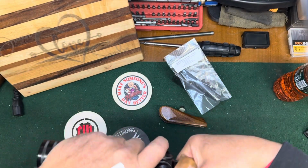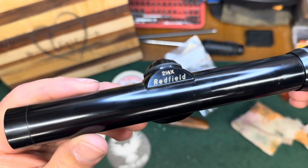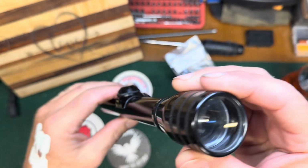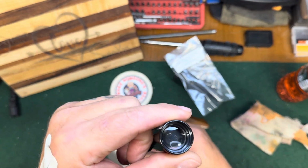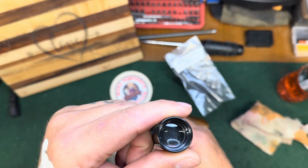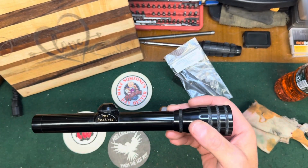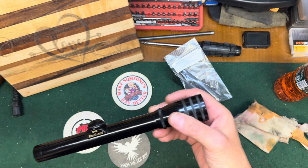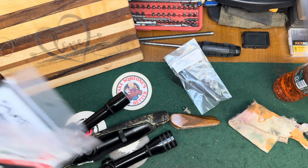It arrived just before it got dark, so I couldn't really check it out really good. But it's a Redfield 2.5 power pistol scope, and the glass looks pretty clean. It's got a smudge on the front lens, so I'll get that clean. But it looks pretty good, and I just got to decide what I want to do for optics, because now we've got choices here for the new barrel.